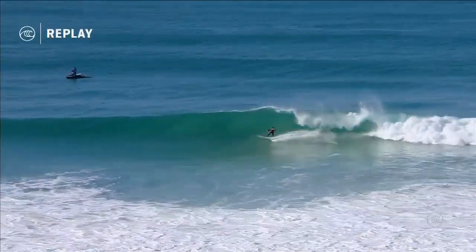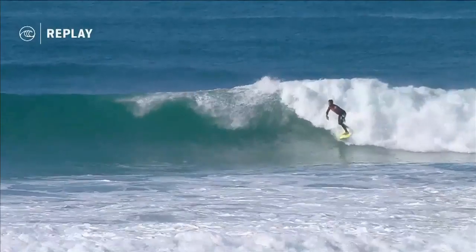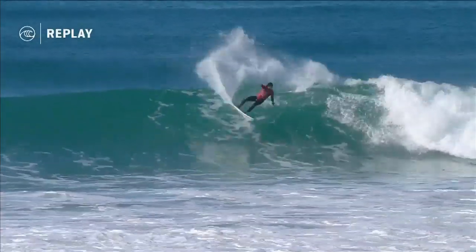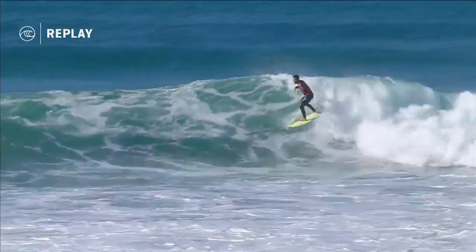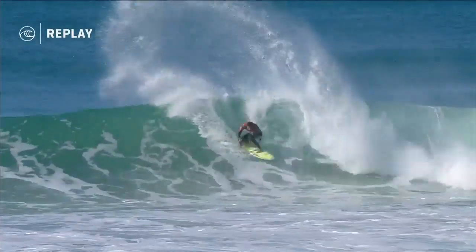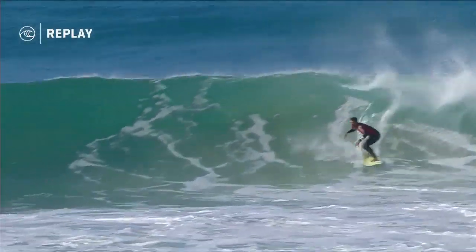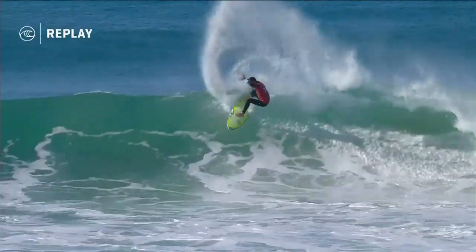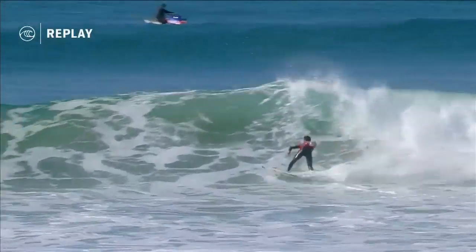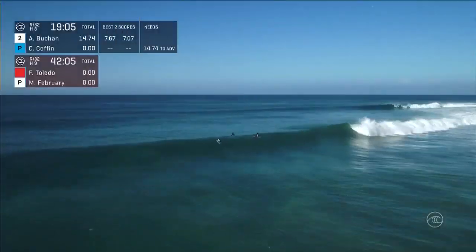Here's a replay of Filipe's ride that happened during the break. Beautiful carve, little two-stage turn there. At the back end of the carve, another clean one, starting to stand up. This was where the fireworks should happen. Oh, beautiful carve out of the top, strong and powerful, pumping down the line, waiting. Something else out of the lip. There's a speed and a sharpness to everything that this guy does that is next level.